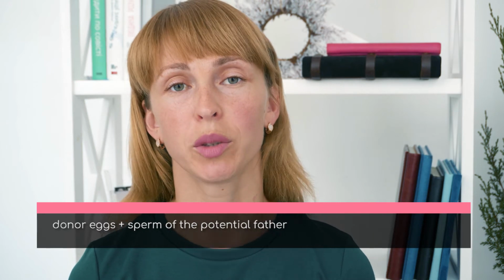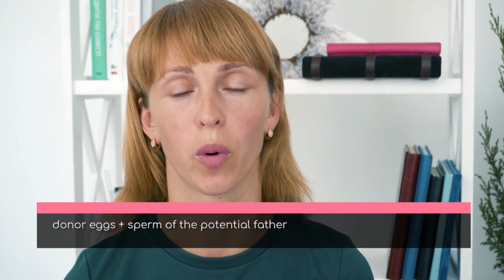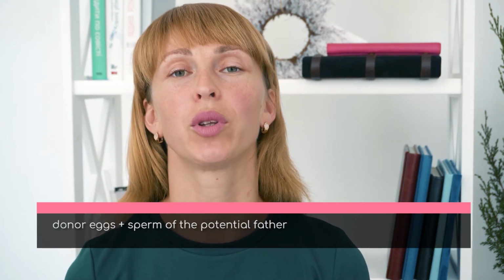We also use donor eggs and sperm of a potential dad under this program, but we perform IVF and embryo transfers as many times as it takes to have a baby. It means that in this program, parents are insured against all risks that may arise during fertilization and pregnancy. If the embryo does not attach after transfer, a second transfer will be conducted. If the pregnancy fails, then we will repeat the program again.